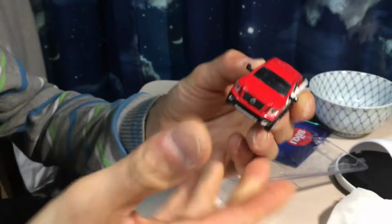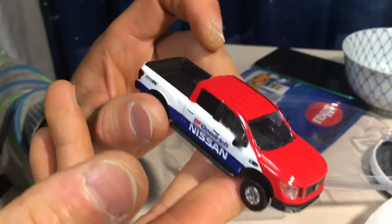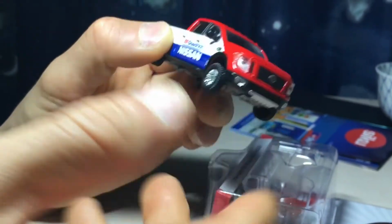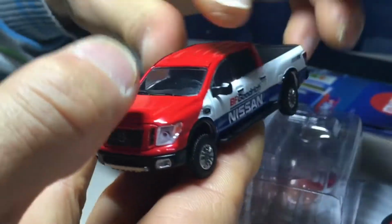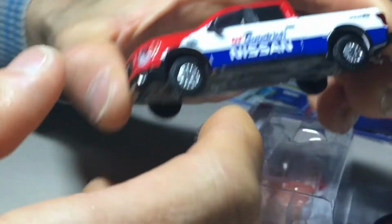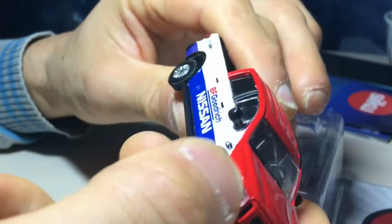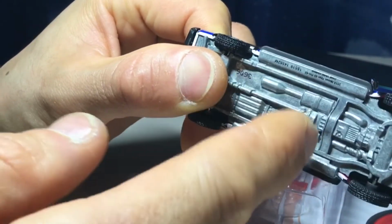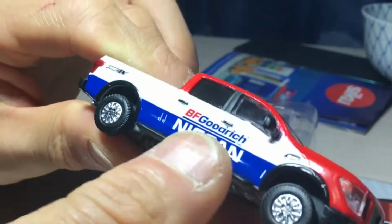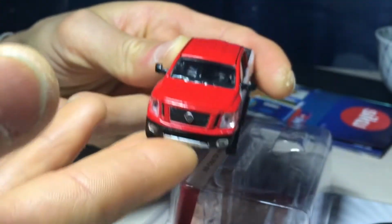And this is Nissan Titan. I like this color, really cool, red and white and blue, and this Nissan logo is really cool. And this is metal. Chassis is metal, so little bit heavy. Really nice.